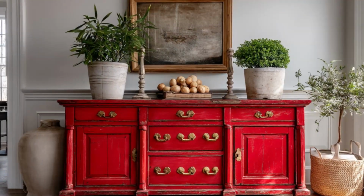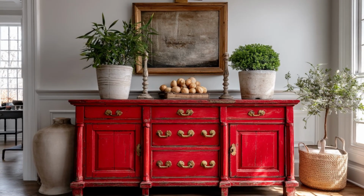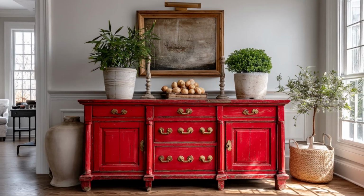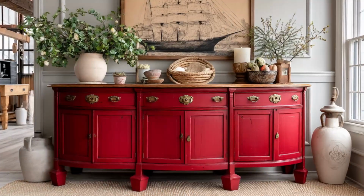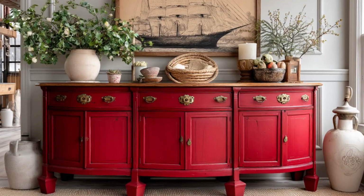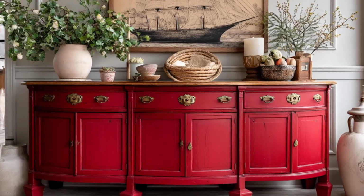The key is choosing a piece with strong character, like a clawfoot chest or a curved French dresser, and using color to highlight its details. Jewel tones emphasize craftsmanship and curves in a way that neutral tones might not. Even just painting drawer interiors or shelving backs adds a hint of surprise and personality.